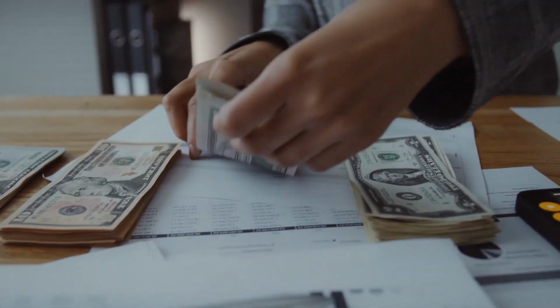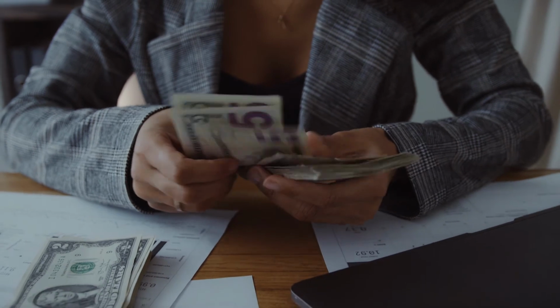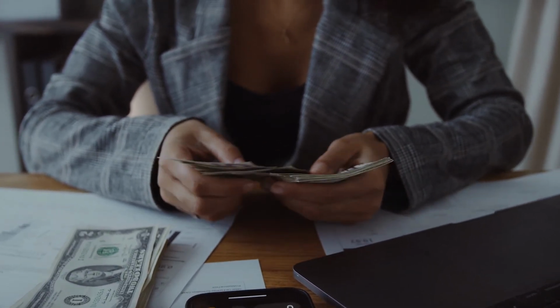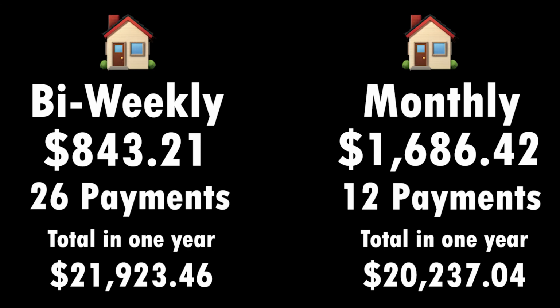So basically when you're making bi-weekly payments, you're saving more money on interest and you pay your mortgage down faster than you would making payments once a month. When you decide to make bi-weekly payments instead of monthly payments, you're using the yearly calendar to your benefit. By making payments every 2 weeks, you will be making 26 payments per year instead of 12 payments. While each payment is equal to half the monthly amount, you end up paying an extra month per year with this method.